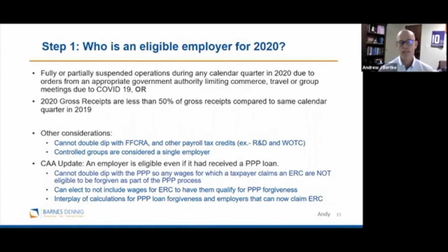Now, I know a lot of contractors were essential, so they were not necessarily suspended or had their operations suspended. The other test, and so it's an either or: if your 2020 gross receipts are less than 50% of your gross receipts compared to the same calendar quarter in 2019. So you look at a quarter in 2020, you compare it to 2019. If it's less than 50%, then you qualify for that quarter.